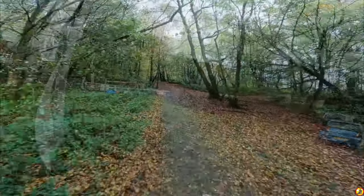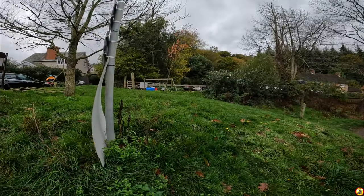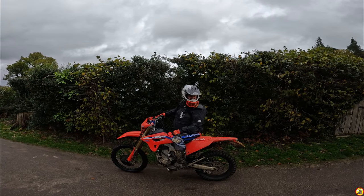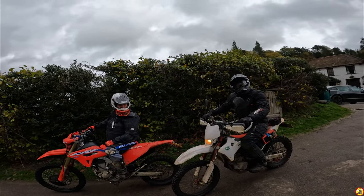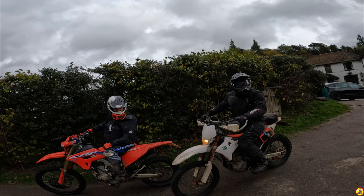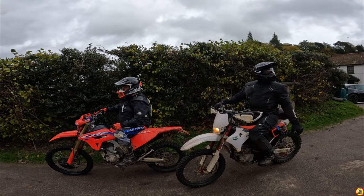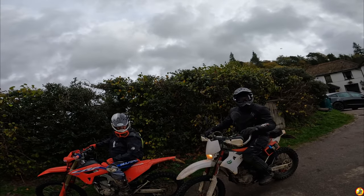It was a good climb. Awesome. Lovely. I like that. The first time I've ever come down it. Oh, is it? Always gone up. It's so steep, isn't it? It's like a totally different trail. That's what I'm saying. It's so different coming down. Your bike okay? Yeah, it just stalled and then I flooded it. Oh, don't.